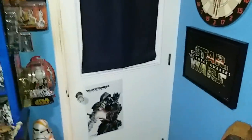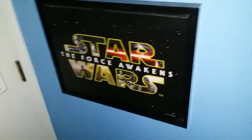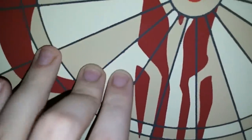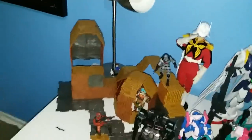So the back of the door, you can see, is a door. Last Night poster they begged me to take at the theater. Force Awakens little canvas thing that a friend of mine gave me. Mandalorian dartboard, which I think is magnetic. Is it a magnetic dartboard? Or like a real dartboard? I don't know. But I've chosen not to use it yet. And then just some carded stuff. But I will talk in detail about a lot of things.